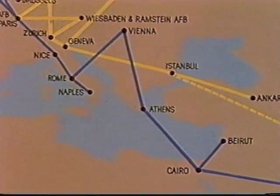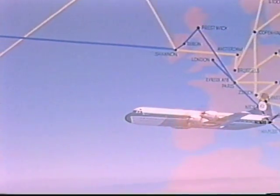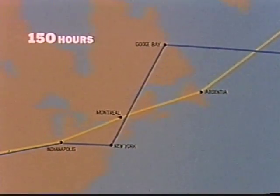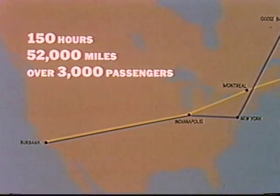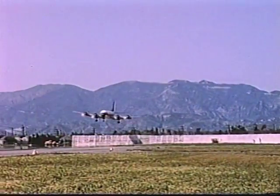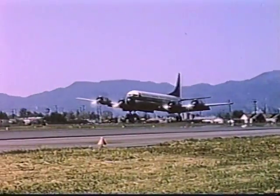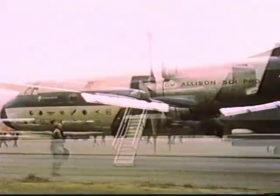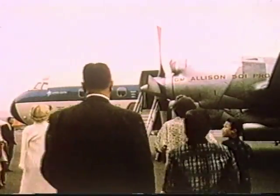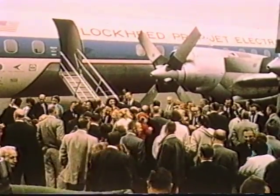Though flown under maximum performance conditions, often by unfamiliar crews, few delays and an impressive maintenance record marked this rugged Electra test, covering 8 weeks, 150 hours, 52,000 miles, and demonstrations to over 3,000 guest passengers. Patterned after actual airline operations, the Electra undeniably proved herself to the world. She was ready to become the prop jet workhorse of today's vast network of airlines.